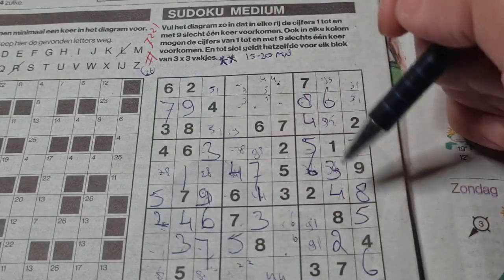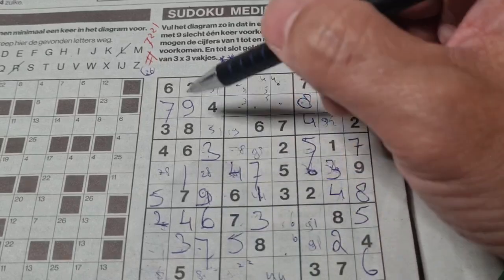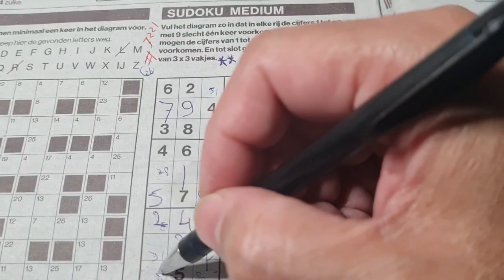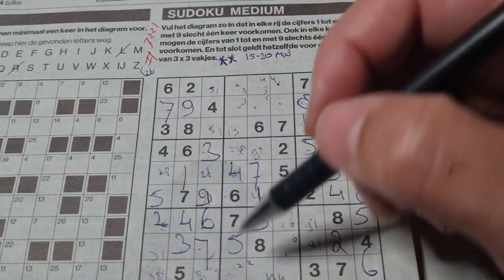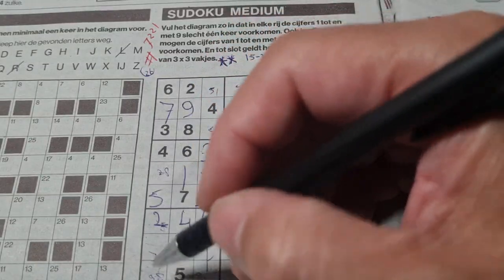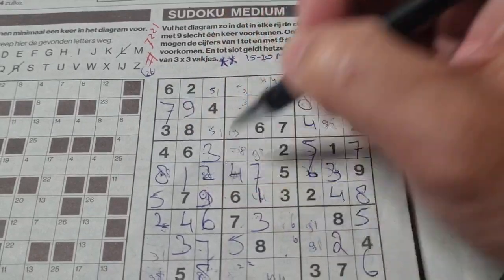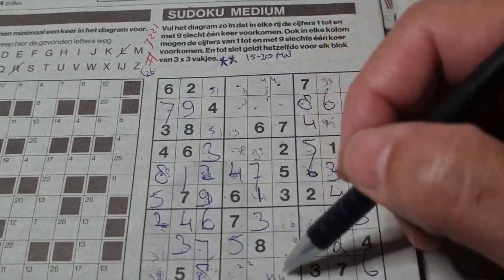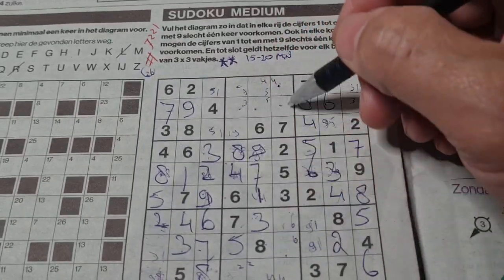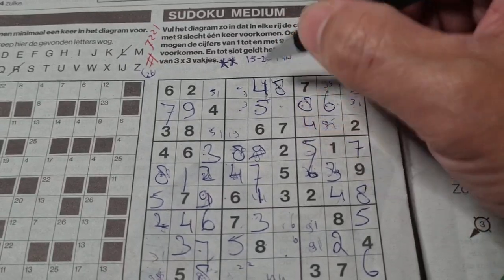8, 1, and a 9. We have a 9 here, so 9, 8. And we have a 1 here, so this 9 and a 1 here. This should be the 8. 8, 2, 9. I overlooked this 8. 8, 9. This should be the 8. This should be the 4. Eliminate that 5.